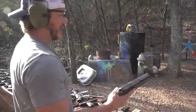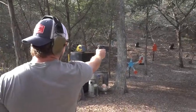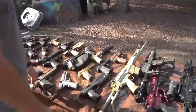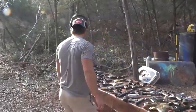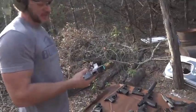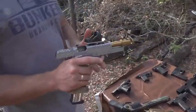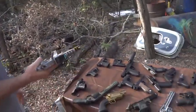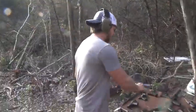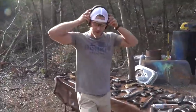This is a Maxim 9 again, but black this time. And somehow I missed. I pulled that one. We realized one pistol I forgot. I don't know how I passed right over the Bull Armory. This is the SAS 2 super race gun, open class, and 9mm, and it's great. Yep, love that thing. Okay, freaking rifles.